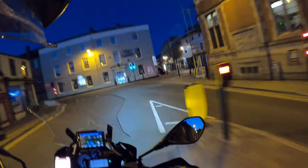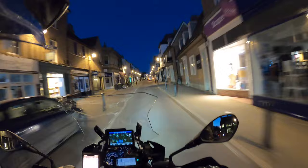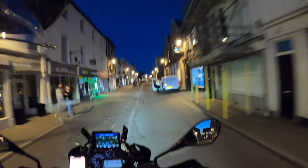What I just need to do is set a daytime level so that when it's not night, they run at a slightly higher power for daytime, making sure people see you.